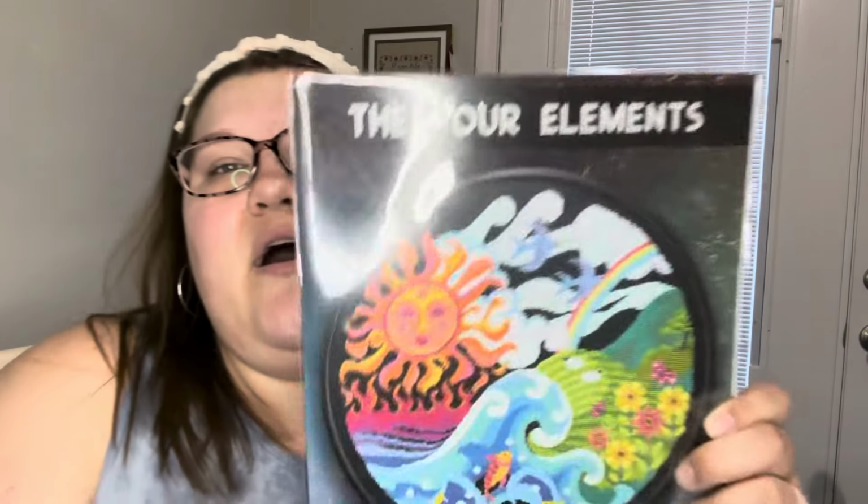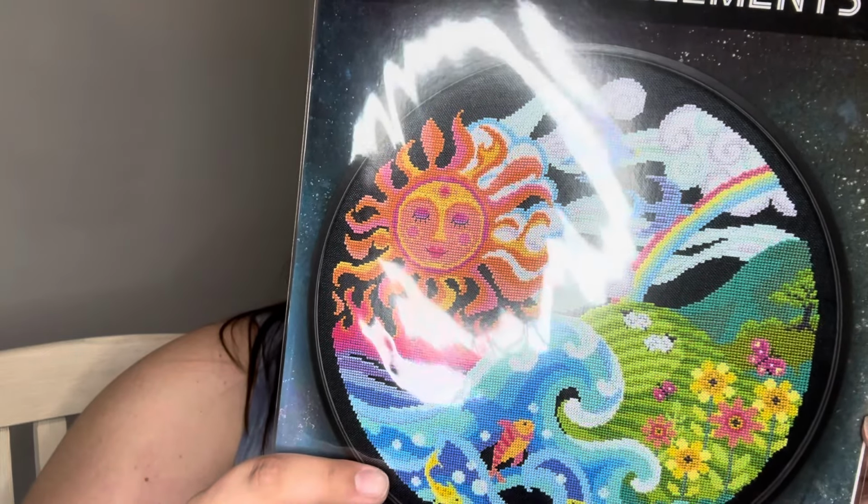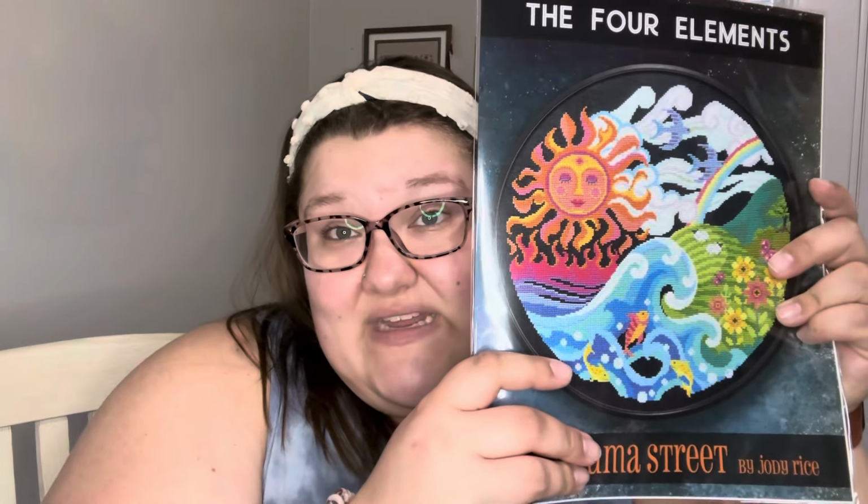Okay. Next from Satsuma Street, we had the Four Elements. So this at one point was a stitch along that she did, and she released them element by element, but now she has the full pattern released and this is it. So this is the Four Elements. It's 174 by 177 and it is breathtaking when it is stitched.